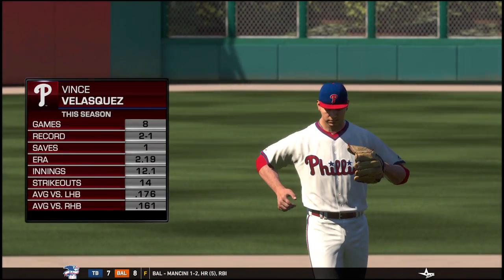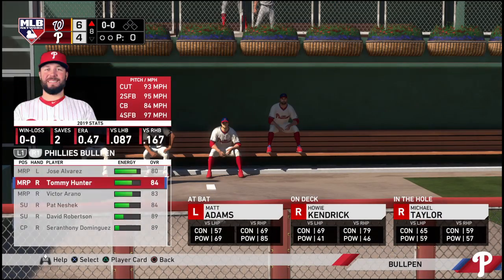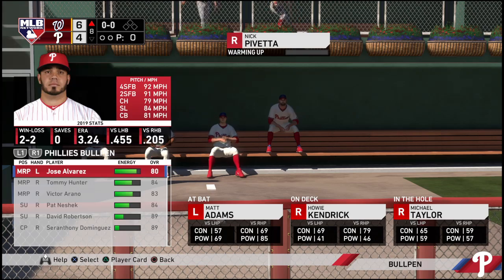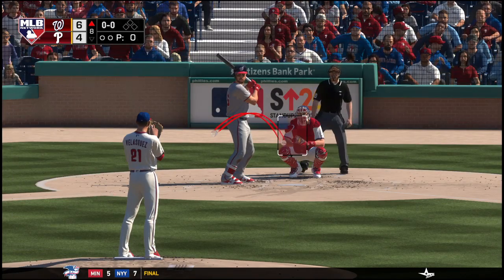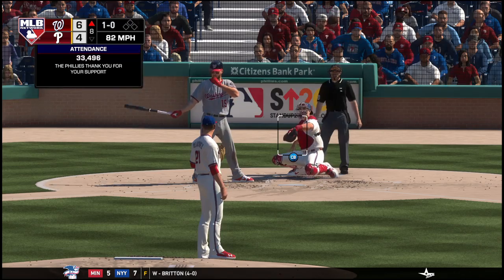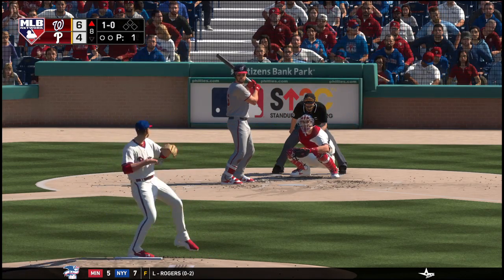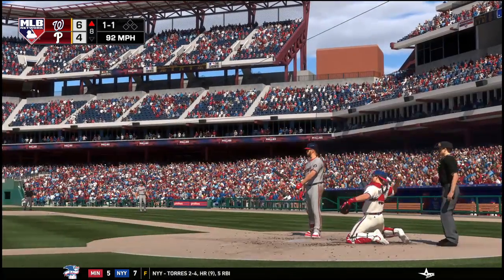Vince Velasquez has been summoned from the bullpen as he'll do so to start the 8th. Striding into the box, Matt Adams. 2 for 3 for him so far, including a triple. Ready with the first pitch. Here it comes. And a ball, 1-0. Count even at 1-1 to the Nationals' first baseman.